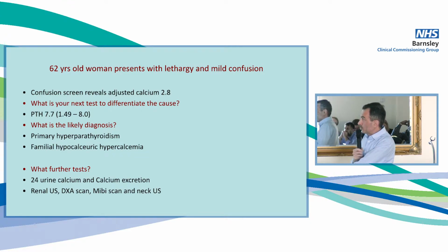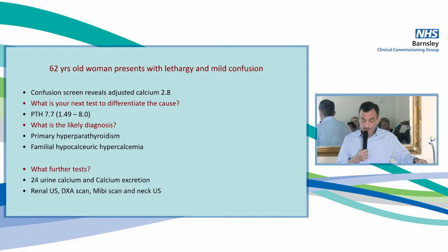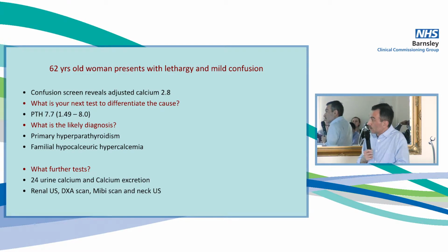So what further tests would you do in somebody with hyperparathyroidism? You would check the 24-hour urine calcium and calcium excretion. We tend to do an ultrasound of the kidneys to see if they've got any kidney stones or nephrocalcinosis. We do a bone density scan because one of the complications of hyperparathyroidism is osteoporosis. And if we decide to send the patient for surgery, we do a MIBI scan, which is an isotope scan, and an ultrasound of the neck to identify which of the 4 parathyroid glands is the one which needs taken out.